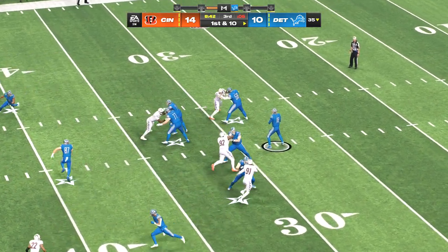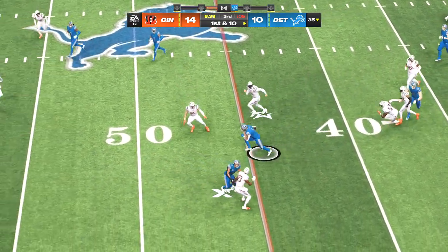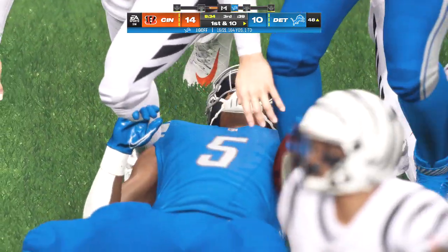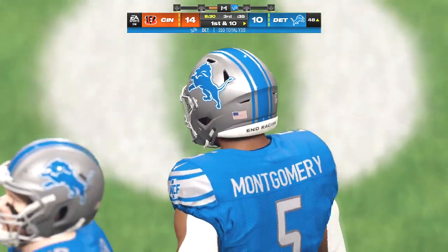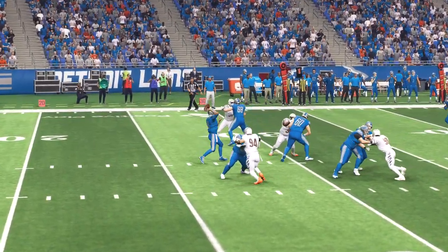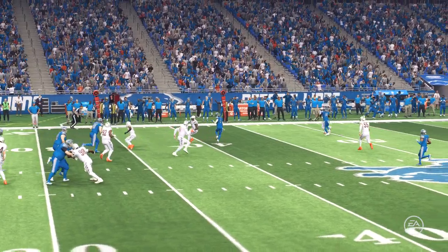To throw is Goff. Looking left side, and he's got a man. That's Montgomery. And he'll be taken down, but not before he gets into enemy territory. 17 yards on the catch and run. It's a first down. A couple of first downs right in succession, and this is an offense that could really use a good drive, and they're off to a fast start here.